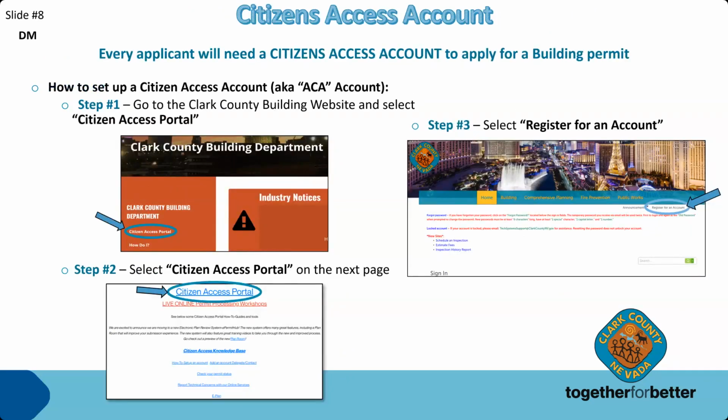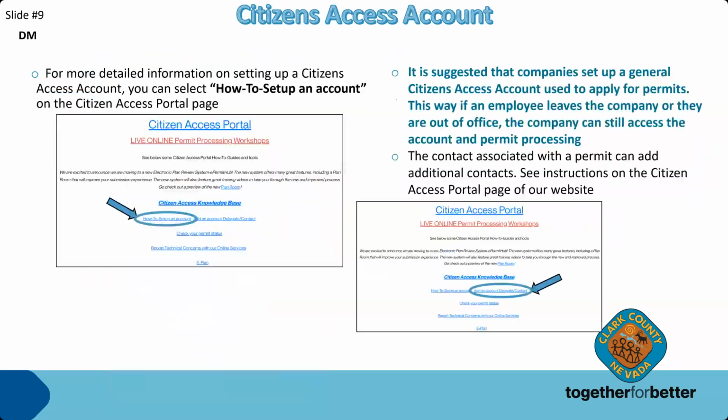Every applicant needs a Citizens Access account before they can apply for a building permit. On the building department website, select Citizens Access portal, then select it again on the next page. In the upper right corner, you'll select register for an account, and then follow the steps to complete your account registration. If you need additional assistance setting up a Citizens Access account, you can find detailed information under the link how to set up an account on our website before you enter the Citizens Access portal.